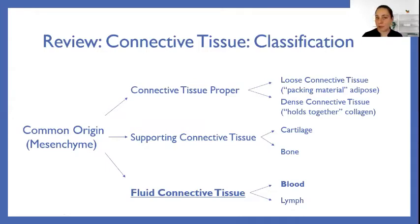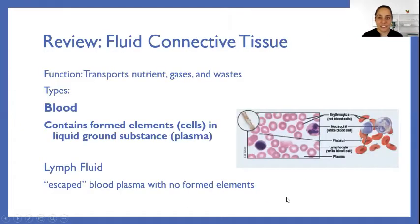It could become adipose tissue or fat tissue, collagen. It could be cartilage, could even be bone. But we're looking at the branch that became fluid connective tissue, our blood. So if anyone asks you what type of tissue blood is, it's fluid connective tissue. Now it's called that because it's going to have formed elements, aka cells, that are going to float in a liquid ground substance, which is plasma for our blood.